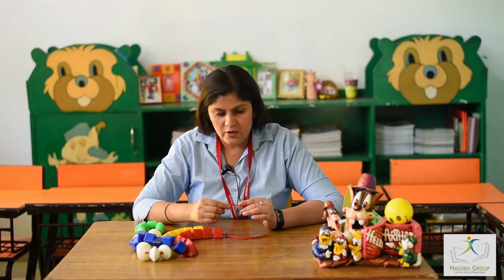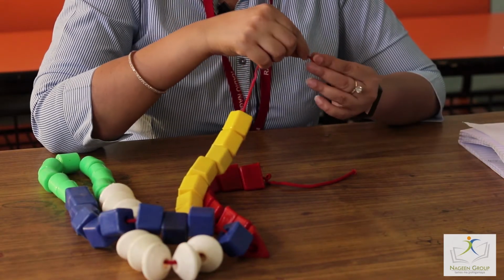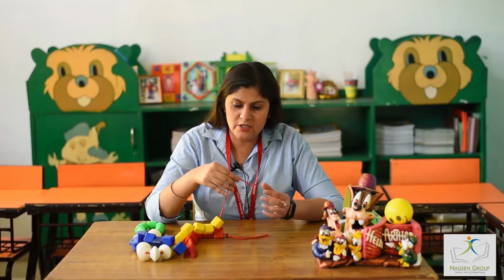Our next activity is the stringing activity. We need simple strings which are easily available, and at home mothers can take macaroni, pasta and paint it in different colors, and a wool string, and fevicol. So what they'll do is dip the wool in the fevicol so it becomes stiff like a needle. So the child will also not get hurt, and we can do this activity.